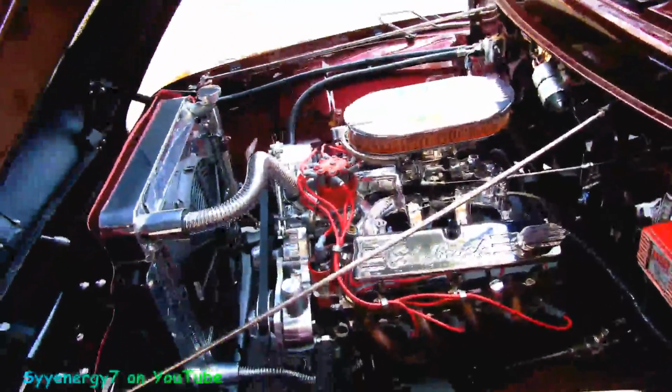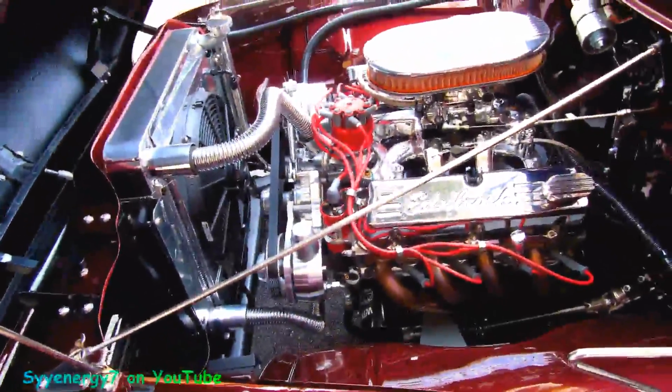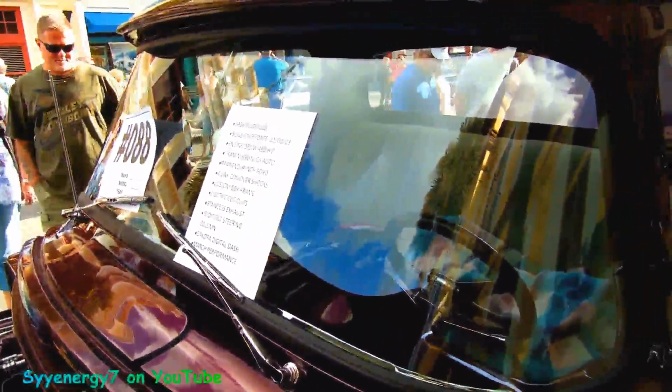I don't know Fords, man. What's that, 351? I have no idea. It's got the serpentine belt system in it. Oh, here you go. 351 Windsor. 490 horsepower. C6 auto. It's got the big C6.